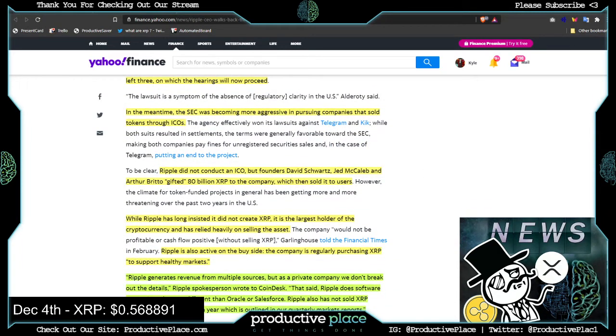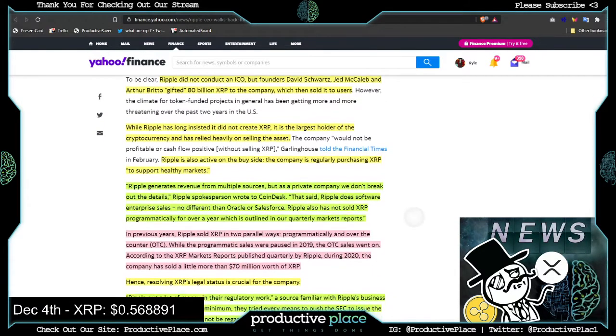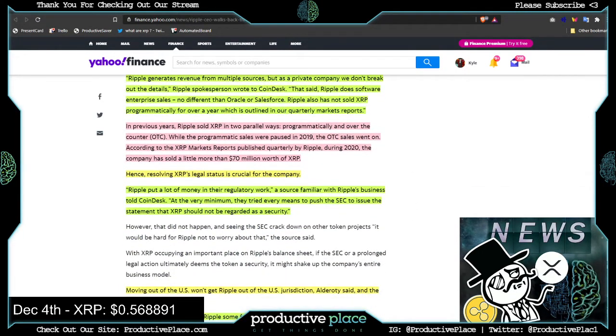Ripple did not conduct an ICO, but founders David Schwartz, Jed McCaleb and Arthur Britto gifted 80 billion XRP to the company, which then sold it to users. In previous years, Ripple sold XRP in two parallel ways, programmatically and over-the-counter, OTC. While the programmatic sales were paused in 2019, the OTC sales went on. According to the XRP markets reports published quarterly by Ripple, during 2020 the company has sold a little more than $70 million worth of XRP.